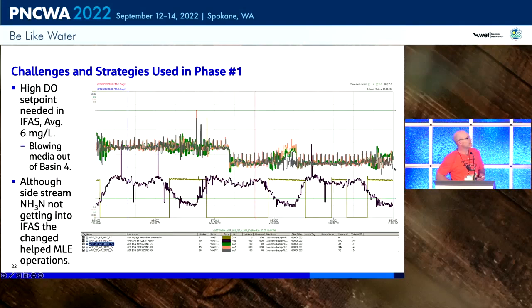Here's a little trend to show you some of the ammonia set points. This is from just a couple of days ago. This is 4.5 as the set point in IFAS. Then they made a little adjustment to take it down to 3.5. So we're playing with that, trying to bring it down a little to save a little on energy there.